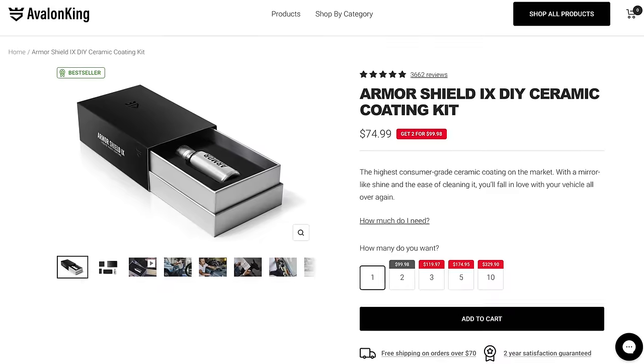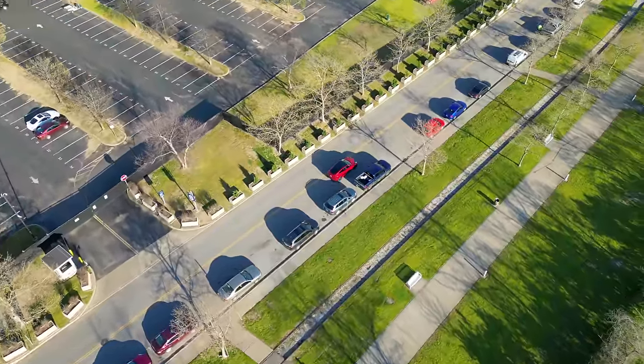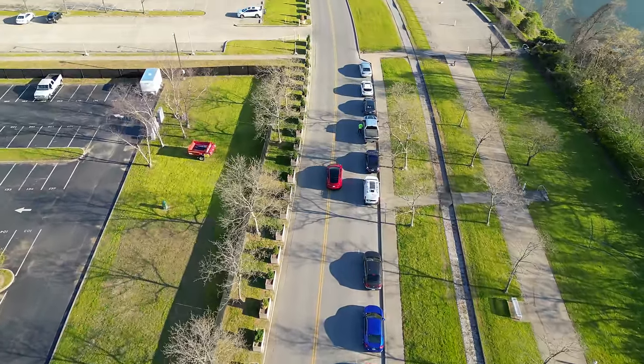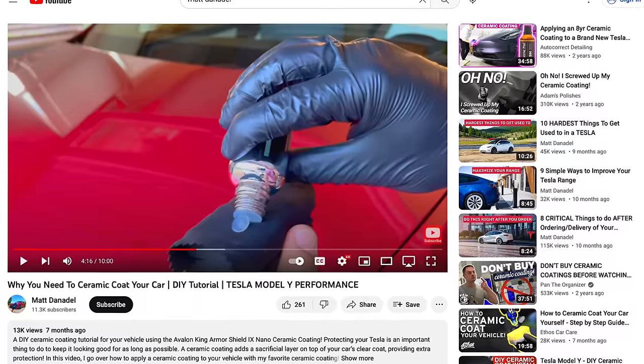Not only can you save money, but you can also take pride in knowing that you did the work yourself. I've personally installed PPF on my front bumper and hood with great results. It only cost me a few $100, which is significant savings compared to the $2,000 to $4,000 I was quoted by professional shops. And with a ceramic coating, I saved around $1,500 by doing it myself.